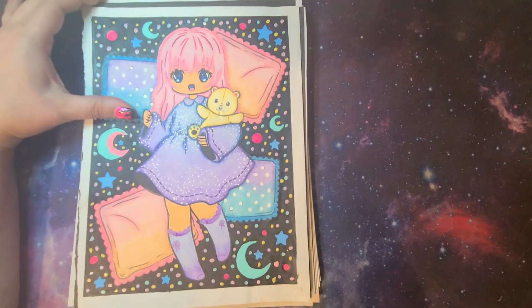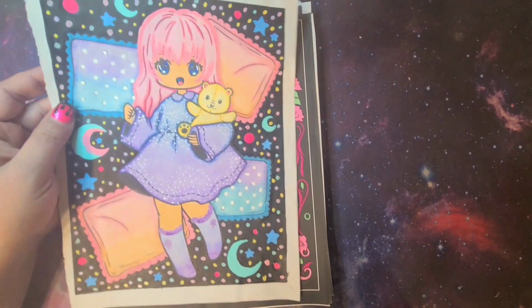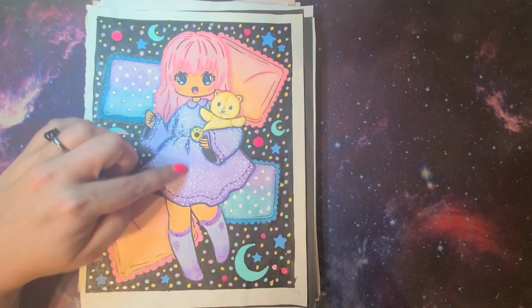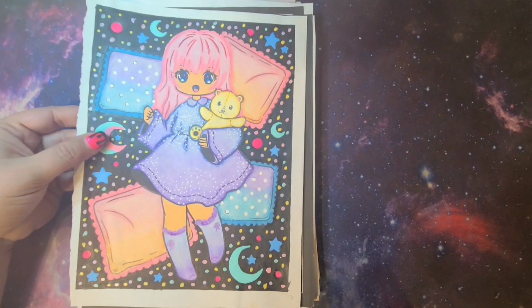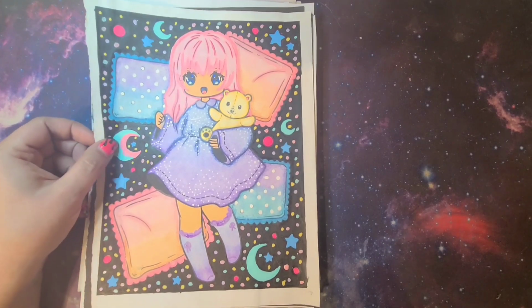This is a Louisa May from her Chibi Girls book, and I absolutely loved this picture. I loved everything about it, doing it, the way the gradient was with the purple and the blue, the pillows, the background. Took me a bit, but I did get it. Her face is alcohol marker, but that's about it.